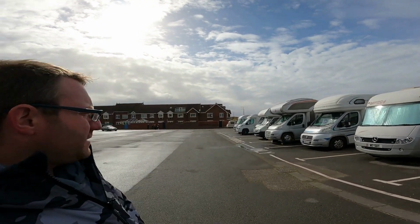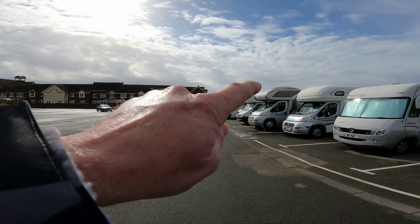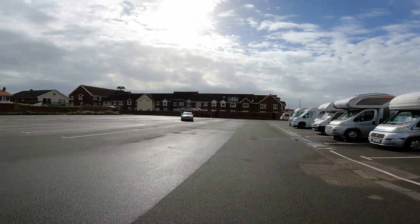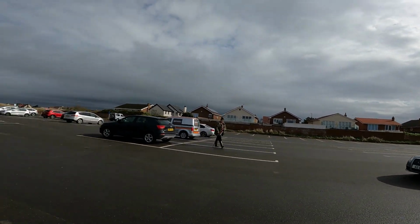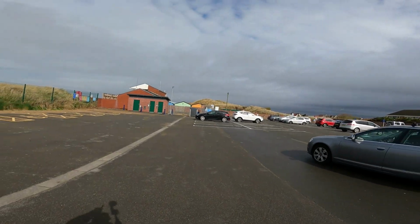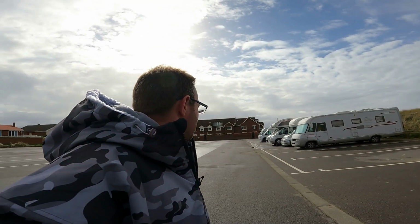So right, we're at the old car park, as you can see. I am parked at that one, and it's just this big massive car park. These are the houses you just come from over there, and obviously this is the toilet block down here, and it's a big-sized car park, let's say. It's a good parking area for probably 10 motorhomes down here. It's £10 for a night, 24 hours. I think that's pretty reasonable.